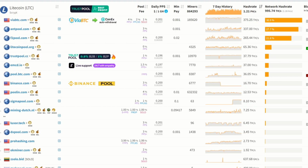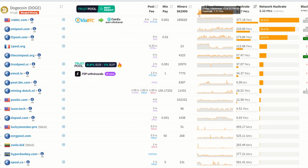We're going to come into Dogecoin. It's going to be kind of the same thing here. Because they all merge mine, you pretty much have the same hash rate on each coin here. But yeah, it's the same thing. We are seeing an increase in network hash rate as these L9s came on. Now, again, it's not very much. We need a crap ton of these miners for the hash rate to double and then go beyond here.